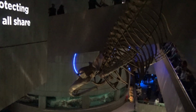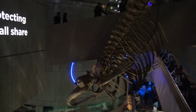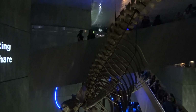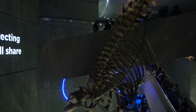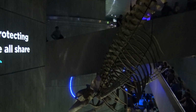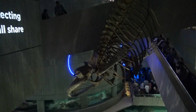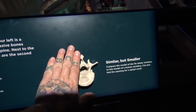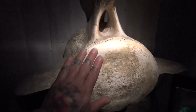Just finally got a plaque saying that the whale skeleton we've been looking at is a 50-foot long fin whale. This massive marine animal perished off the New England coast nearly 150 years ago. Currently endangered, fin whales still travel the world's oceans. Comparing some bones, we have a human vertebra. You can see the size of it next to my hand, compared to a whale vertebra.